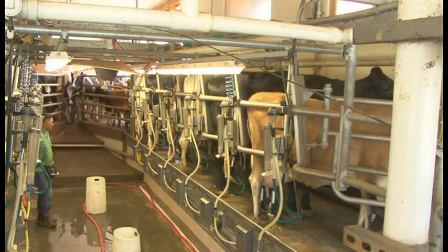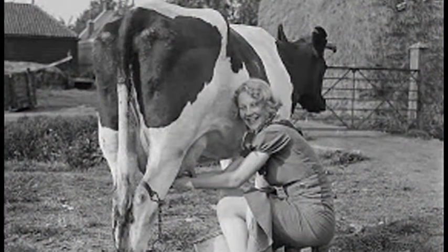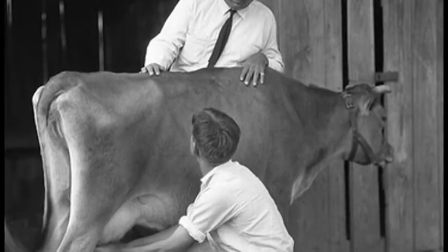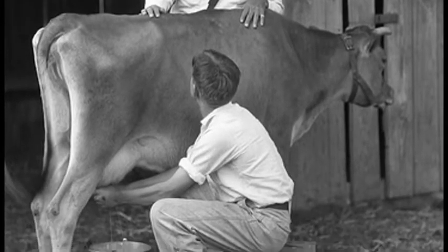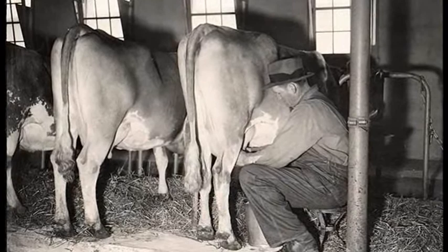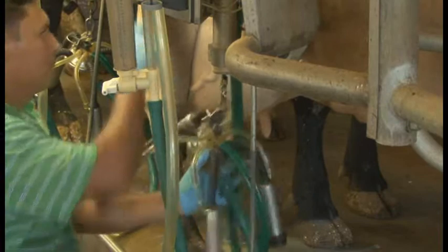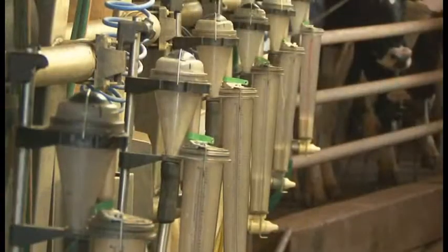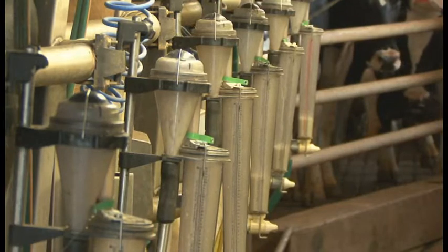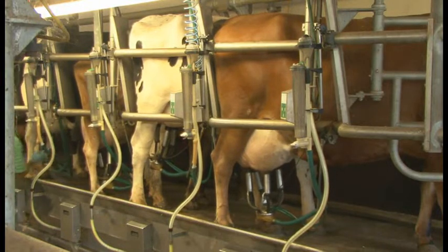Milking a cow today is a lot different than years gone by. Back then, a stool, a bucket, and 2 strong hands were all the equipment available. And it would take 20 minutes to milk 1 cow. But today, modern technology makes milking a cow a lot easier. At this farm, they can milk 12 cows at one time in just 10 minutes. And by milking these cows 3 times per day, they produce over 185,000 glasses of milk every day.